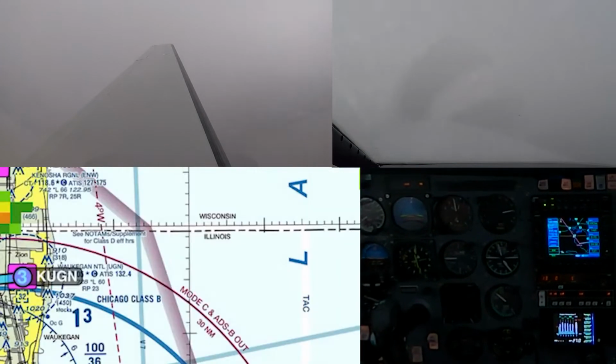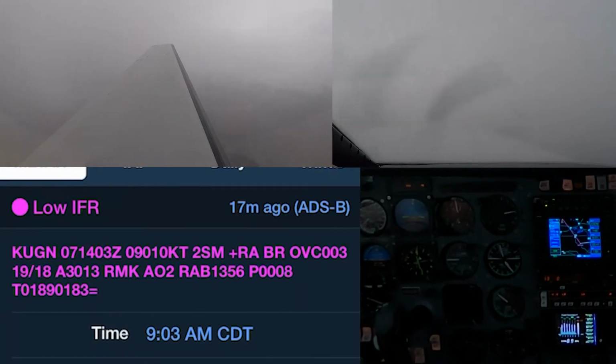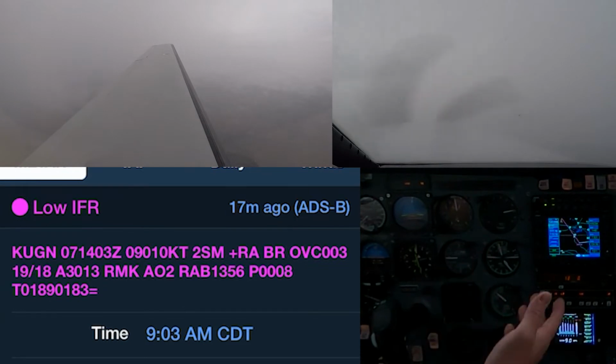All right, thank you. Chicago 99 Delta, we have ADS-B weather from a few minutes ago. Let's just do the RNAV 5. If it doesn't work, we'll do the ILS.